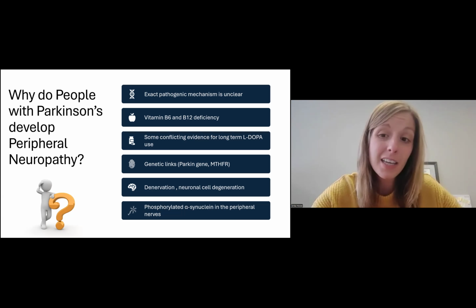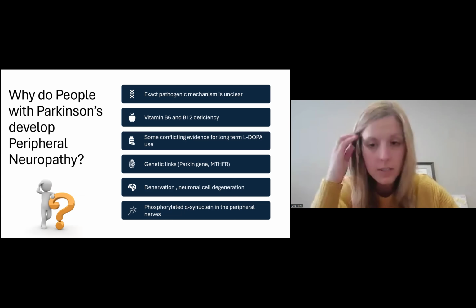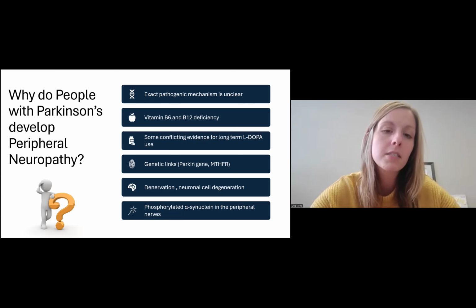Some studies have found that there are genetic links to whether or not you will develop peripheral neuropathy, specifically within the Parkin gene and the MTHFR gene. And then there's other evidence for denervation or neuronal cell degeneration. The etiology, or the reason why that's happening in some of these, is similar to the cell loss happening in the basal ganglia, but it's occurring in the peripheral nervous system. They don't necessarily know at this time, but some folks have found this alpha synuclein aggregate in some of these peripheral nerves, although more research is really needed to explore this relationship to unfold potentially why. But that's where we're sitting currently in our understanding.